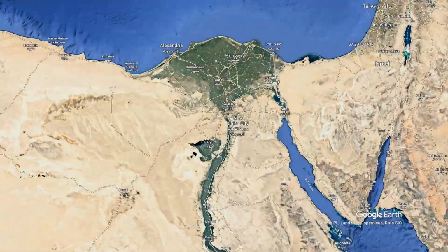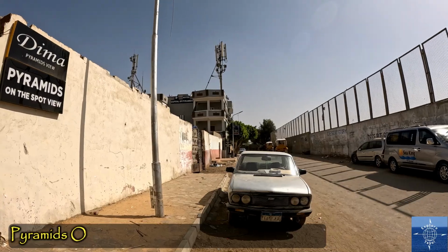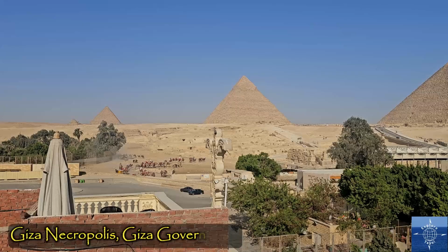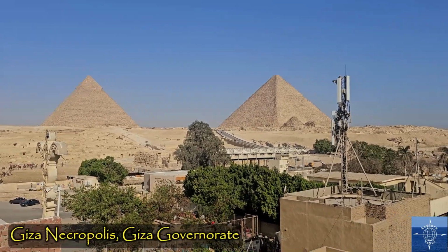The first place we stayed was right by the Pyramids of Giza. A nice basic hotel that had a spectacular, if not completely unobstructed, view of the pyramids every morning at breakfast.